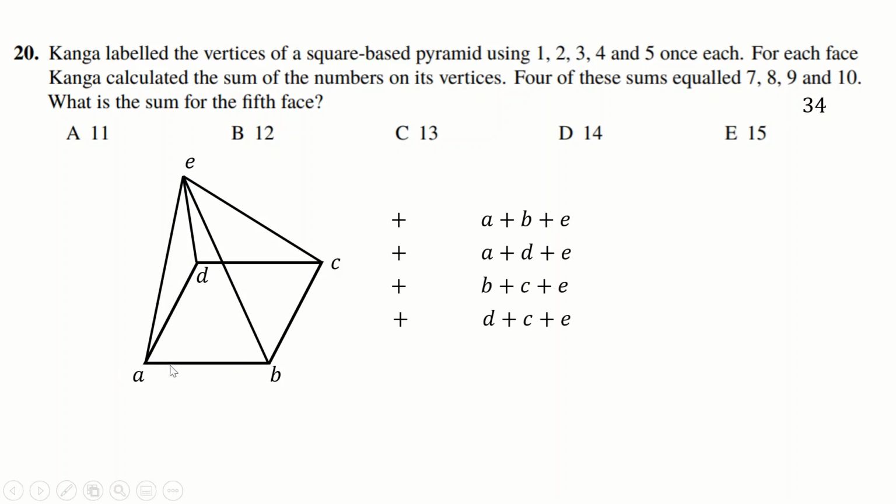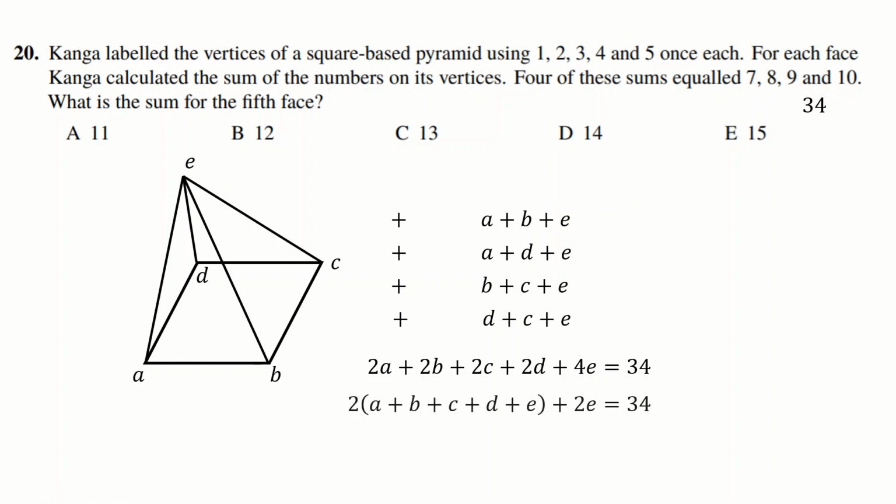So A plus B plus C is the front face here, A plus D plus C is the side over there, B plus C plus E is this front, and then D, C, E is the back there. All of those, if I add them up, must make the sum of adding these up, which is 34. And now when I add these up, I notice I get 2 A's, 2 B's, 2 D's, 2 C's, and 4 E's. Now I can factorize that in quite an intelligent way. I can say it's 2 lots of all of them, plus another 2 E spare.